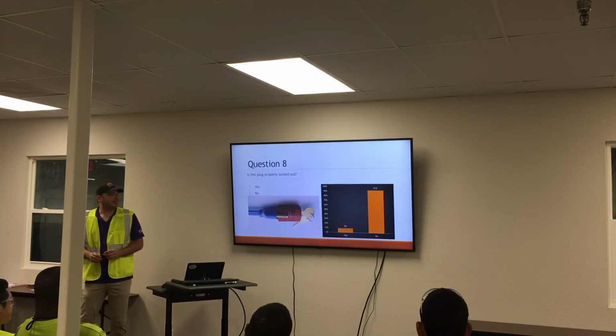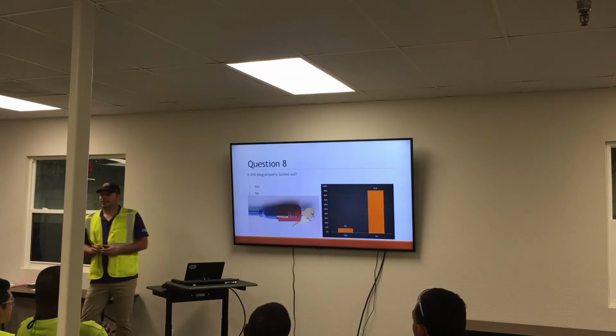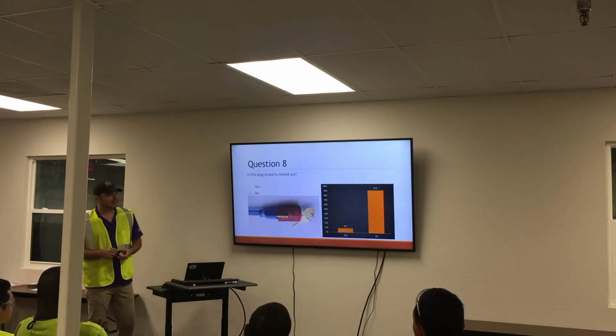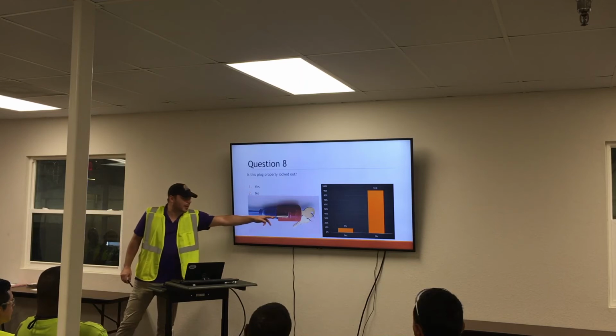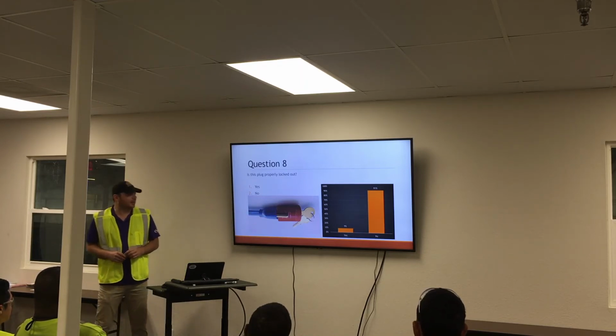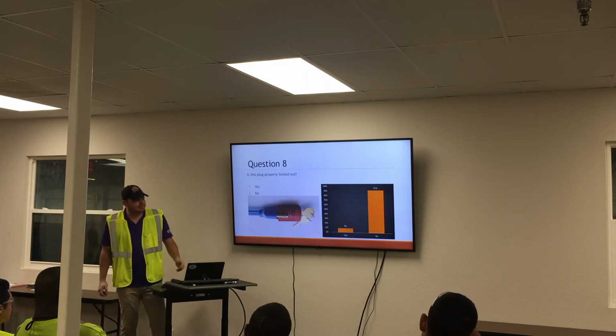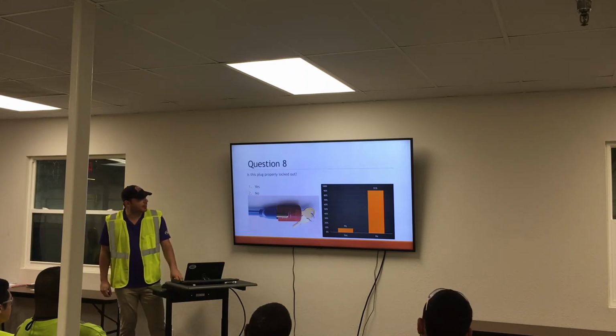All right, three guys. So why is it improperly locked out? Because they've got the keys still in there. Is that ground going to do anything? No. They left the key in there. A lot of people say they didn't lock out that third prong, but the ground isn't going to do anything. Take the keys out.